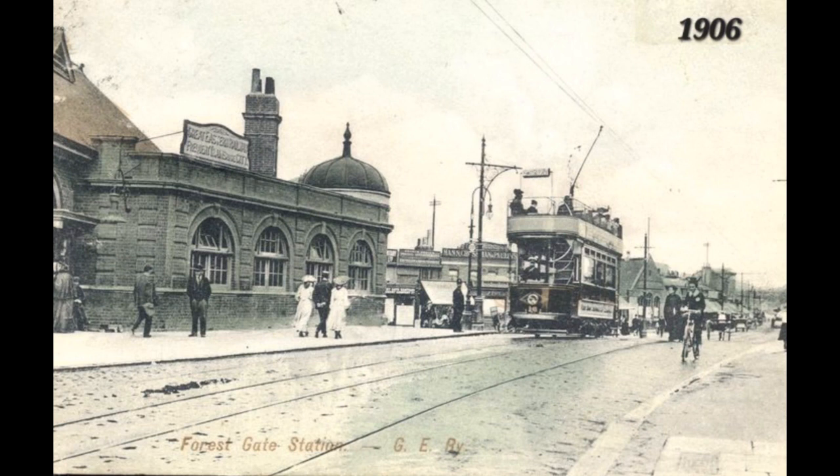And you can see between 1905 and 1906 the tram lines have been installed. So now you've got your, at the time, more modern transport system of trams, steam trains, and you can still see horses and carriages. And interestingly enough, right over to the far right is a lady on a bicycle. So where she's going we do not know.